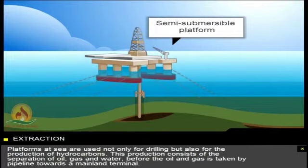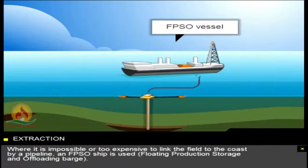Platforms at sea are used not only for drilling but also for the production of hydrocarbons. This production consists of the separation of oil, gas and water before the oil and gas is taken by pipeline towards a mainland terminal. Where it's impossible or too expensive to link the field to the coast by a pipeline, an FPSO ship is used, floating production storage and offloading barge.